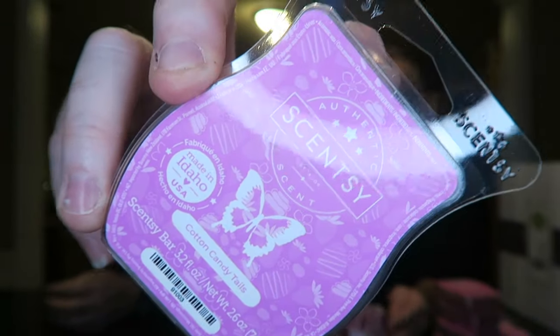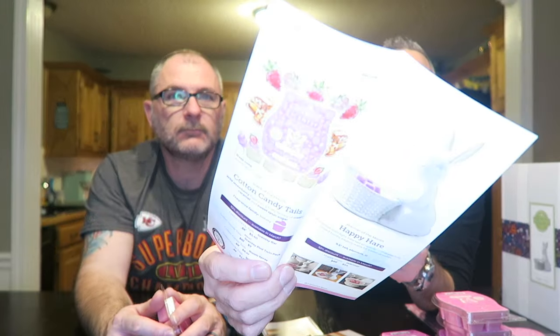Super cute. It's got little eggs and little strawberries on there. So we got 7 bars right here, and then we got 1 pod as well, because they come with pods in our scent of the month kits for consultants. But when they go on sale March 1st, you'll be able to get bars, pods, room sprays and scent circle. So here's the flyers. We get 50 flyers as well, brochures. And it has the warmer and everything inside there, and the notes and all that stuff.